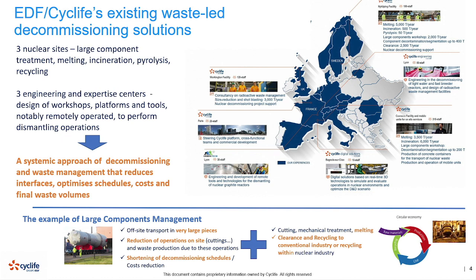large component treatment, cutting, melting, incineration, pyrolysis, and recycling, with the aim to reduce the volume of waste and to recycle a maximum of raw materials. So 3 nuclear sites, but you have also 3 engineering and expertise center with very high skill to develop and design workshops, platforms, tools, essentially remote tools to design the scenario of dismantling with that aim to avoid unuseful operation on site and to have this complete way to imagine dismantling plus waste management.